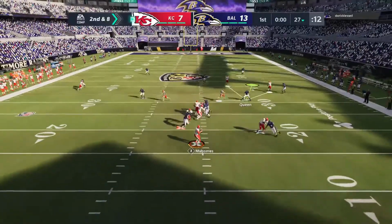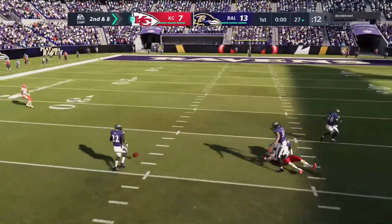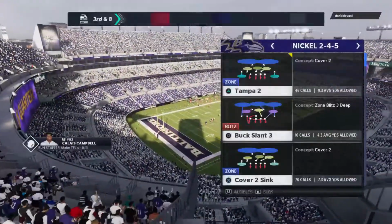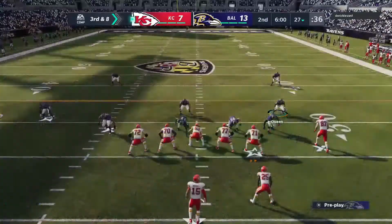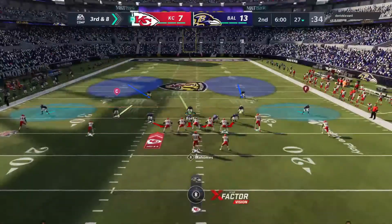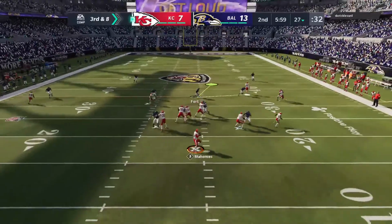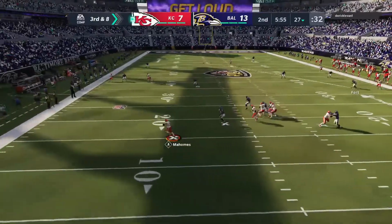Looking to throw again on 2nd down. Mahomes looking for Kelsey on the deep ball. And that will fall incomplete. Oh, they took a shot there on what will turn out to be the final play of this first quarter. So the failure to connect on 2nd leaves him staring up here at a 3rd and 8. Forced out to his left.